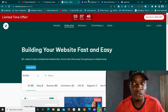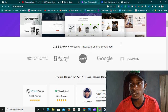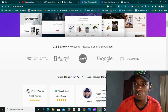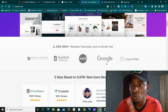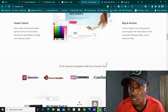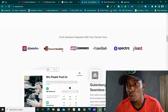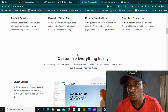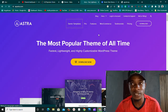The next one I have for you is Astra. This is another popular one, very popular on the market. A lot of people are using it already. If you're looking for a fantastic theme to use on your WordPress website, then this one is cool for you to use. This is the Astra theme. As you can see, it's compatible with Elementor, Beaver Builder, WooCommerce, LearnDash. A lot of them are compatible, and you can also view the starter templates they have.